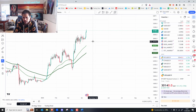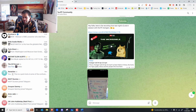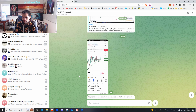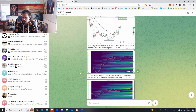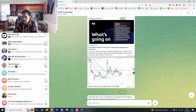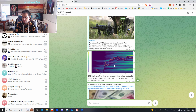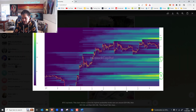As I've said, in the Telegram in the RT group, we've been looking at these liq levels for a while now. On the 3rd of April, I was basically saying that this chart shows us the highest probability levels next, around 29 to 30k, then 25, 26, then 22, 23.